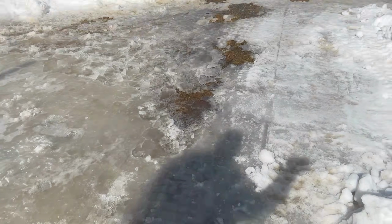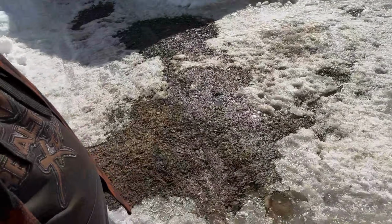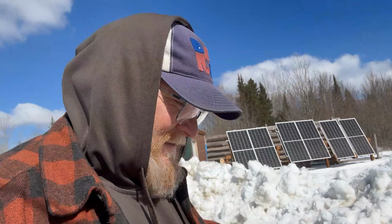Boy, is it an absolutely beautiful day today. The sun is shining, the temperatures are not too bad, everything is starting to melt, but unfortunately that is simply, as the mountain climbers would say, a false summit, because from the way I understand it, we are headed into some snow here in a few days. So there's a few things we're still trying to work on.